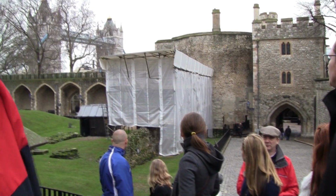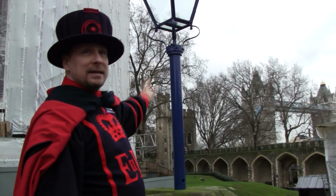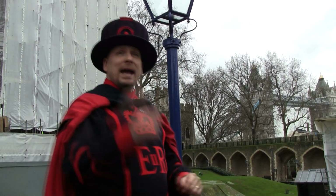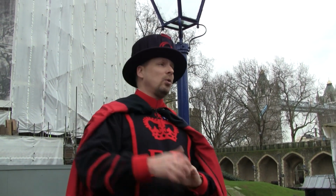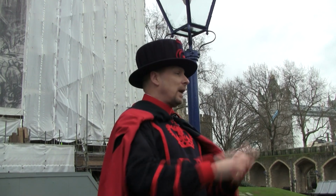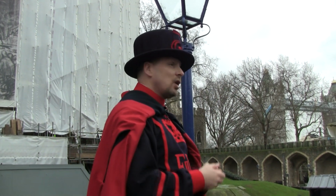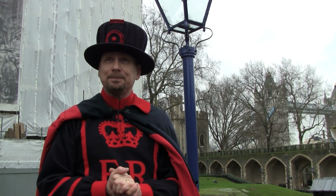Okay. Now on the south side of the White Tower, over on the grass side there, there's a wooden staircase. That wooden staircase will lead you up inside to all the exhibits that are held within. Now halfway up that staircase on the right hand side there's a doorway. If you look inside that doorway you will see a brass plaque. That plaque marks the site of where the bones of the 2 boy princes were found.